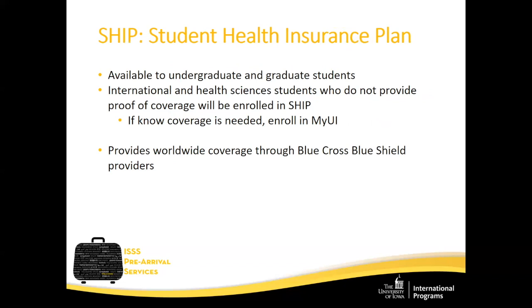So talking a little bit about our SHIP plan, as I mentioned before, it's available to undergrad and graduate students. If you do not provide us proof of other insurance coverage by the February 9th spring deadline, you will be enrolled in a single SHIP plan. However, upon your arrival, if you know that coverage is needed, I would encourage you to go into My UI and enroll in this insurance upon your arrival here at the university. SHIP does provide worldwide coverage through Blue Cross Blue Shield providers, so it covers you during your stay here in Iowa City, but also if you would do any traveling while you're here.